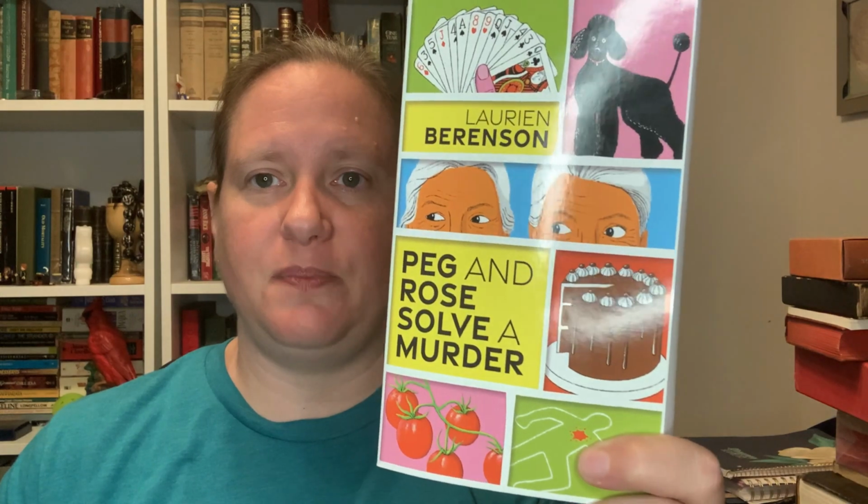The first one is, I just went to their Cozy Mystery section because they had such a great selection, and got this Peg and Rose Solve a Murder by Lorien Berenson. Sorry about that. And I just thought it looked cute. 2 elderly ladies solving a murder. Sounds like fun. That was about $9, which for me is hard to spend that kind of money on a book.